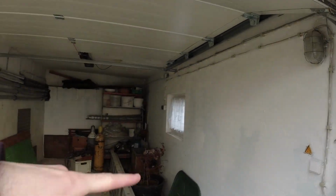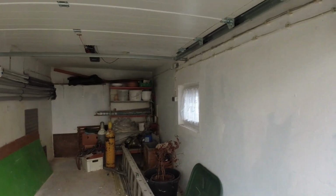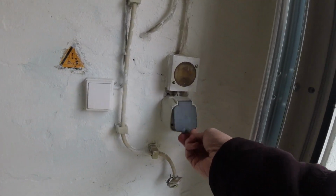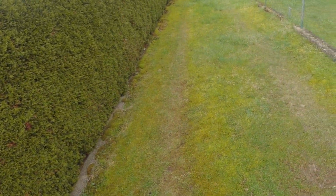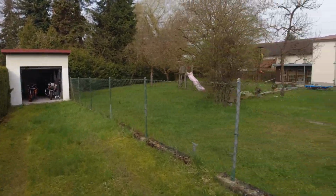There's not that much room to work on a car. It fits one quite comfortably, but without much space to work around it. With the door shut, we've got a window, which is really nice as well. And of course, finally, it's amazing. Finally got it. Finally got power, and of course water as well. So guys, I'm so happy about it. But this also is the neighbour's garden.